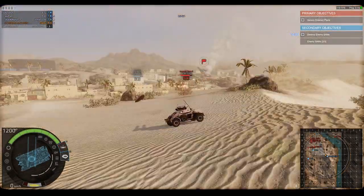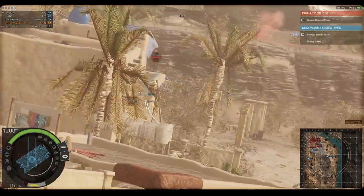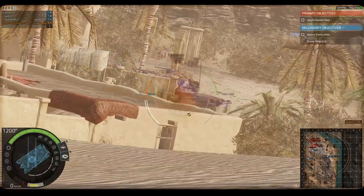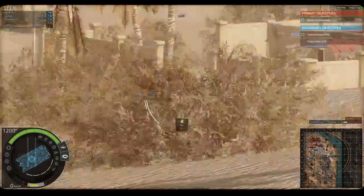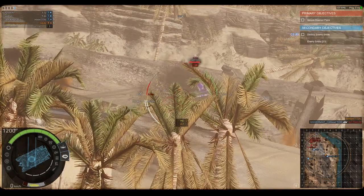Get a shot in on the side of that Tyran. Hit with one and actually hit explosive reactive with the other. There we go. And only got one shot off there, but we're going to shoot the T-72A and get a penetrating hit.